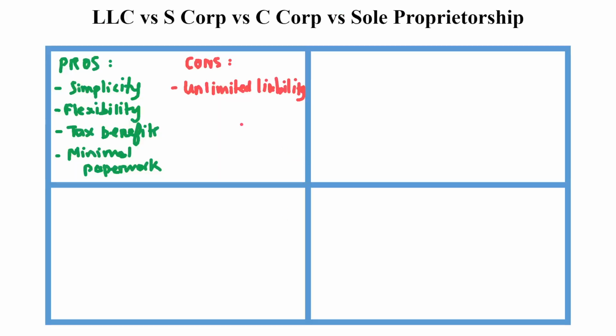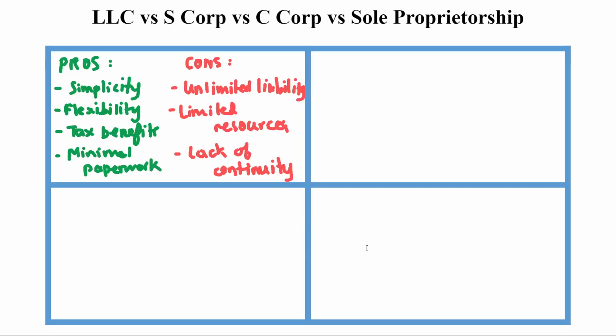The next one we have is limited resources. So you may have difficulty accessing funding or attracting investors. Usually sole traders are considered risky, so most people or banks don't always willingly give you money or funding so that you can grow your business. So it's always hard to attract funding. The next one is lack of continuity. Now, the business may dissolve if you become incapacitated or die. So this means that if you die, basically the business dies because there is no one looking over the business, unless maybe your son is going to inherit that business from you. But otherwise, it's just gonna die after someone dies.